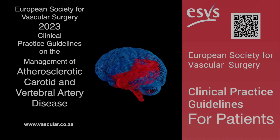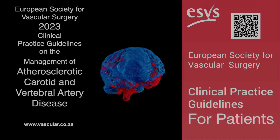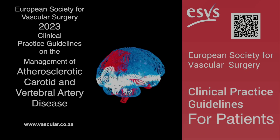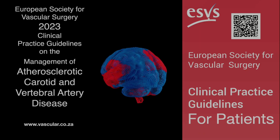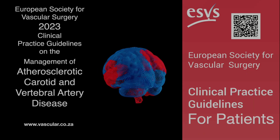And do they do anything to stop bits breaking off during that? Yes, very important. They usually use some kind of brain protection device, often a tiny filter basket placed beyond the narrowing to try and catch any debris that might get dislodged during the stenting process. There's also a newer stenting approach called TCAR, transcarotid artery revascularization, where they access the carotid artery directly via a small cut at the base of the neck instead of going via the groin.